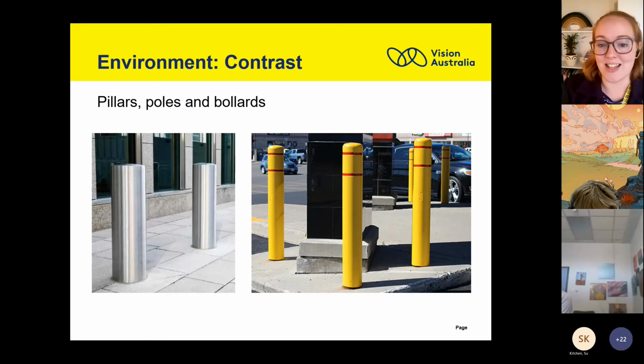So more on contrast, things like pillars, poles, bollards, any sort of structure that might obscure a walkway really need to be coloured to stand out against their background. It needs to be high contrast. To show you an example again, we've got on the left-hand side two silver bollards against a grey background. This is really low contrast. And on the right-hand side, we've got some nice bright yellow poles. They're nice high contrast against the grey background. They stand out. So where there is a dark background, a light colour should be used, and where there's a light background, if it's all white, then a dark colour should be used.